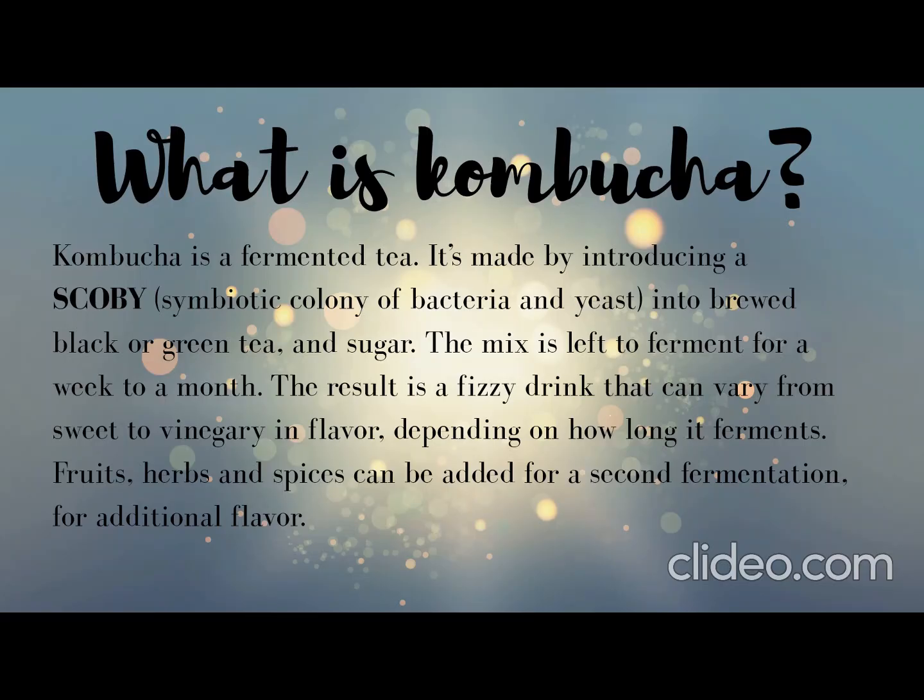Moving on, what is kombucha? Kombucha is a fermented tea. It's made by introducing a SCOBY, a symbiotic colony of bacteria and yeast, into brewed black or green tea with sugar. The mix is left to ferment for a week to a month.